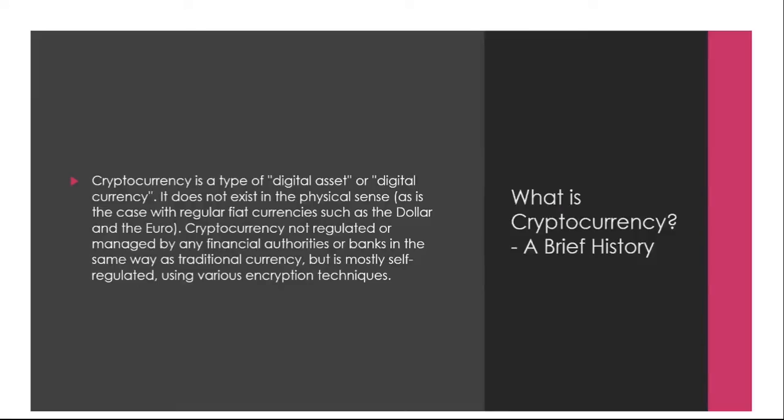Now, if you're in Europe, you might see Bitcoin quoted in euros, but it's predominantly quoted, as are all cryptocurrencies, against the US dollar. Just like you see the price of gold. Gold is usually quoted in US dollars, but you can see gold in euros.